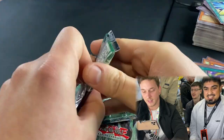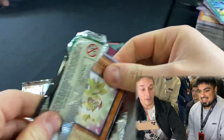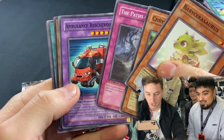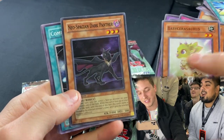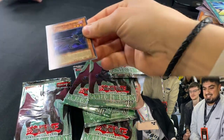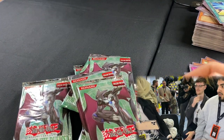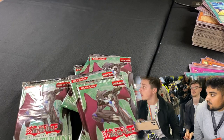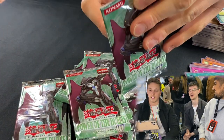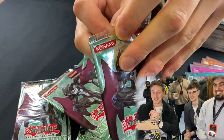Beautiful. Come on. I reckon Lorenzo has a good pack. Oh, yeah, Lorenzo, you can open a pack. Yeah, of course. Oh. Dark Panther. We'll take it. Lorenzo, do you want to swing around and open up a pack? Right, around the other side. Sit down, take my seat. Upside down pack. Open it around here to be on camera. Good luck, Lorenzo. Thanks, guys.